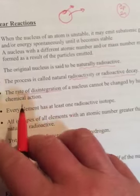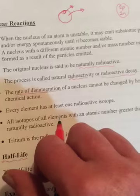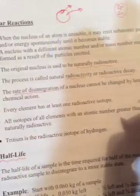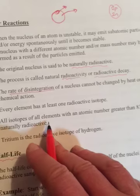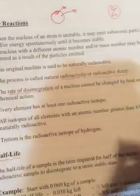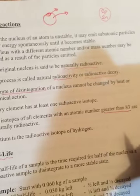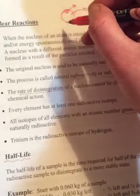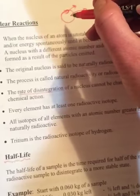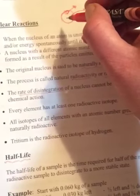Before we go there, though, just a couple of little notes. I already said earlier, every element has at least one radioactive isotope, but it's the next point that's kind of neat. All isotopes of all elements with an atomic number greater than 83 are radioactive. 83 is kind of like that key number: once you get 83 protons inside the nucleus, no matter how many neutrons you have in there, that's going to be unstable.